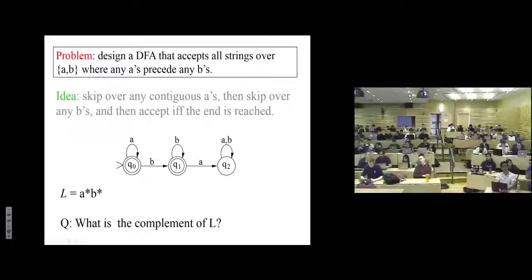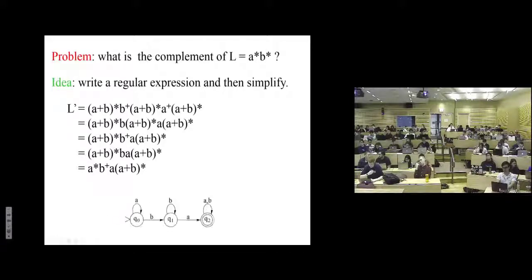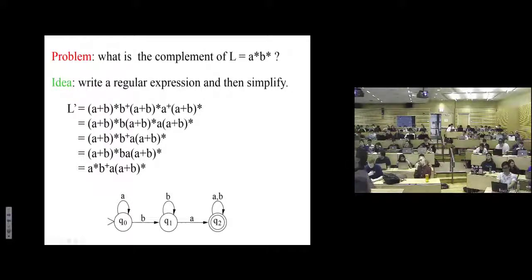That's what the language of this finite automata is. It's denoted by the regular expression A star, B star. And you can ask yourself, what's a complement of L? Right? And you can start writing the complement as some B preceding some A.